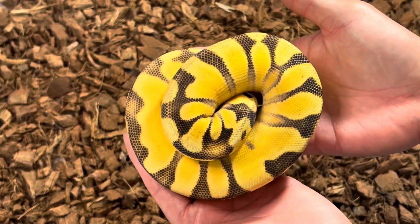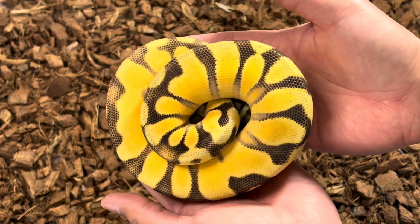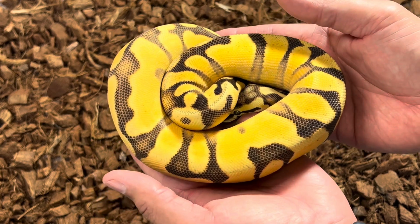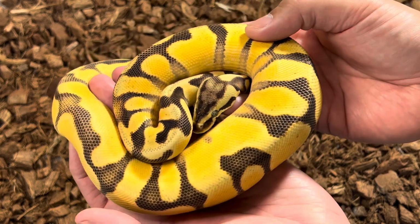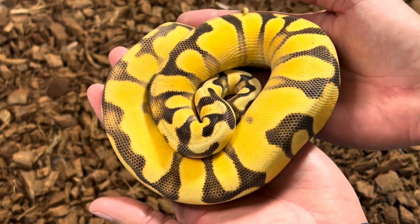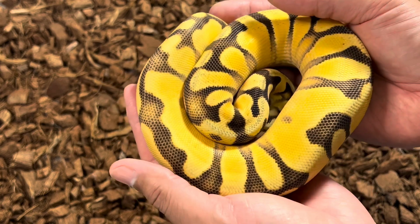Here goes a pastel, Enchi, Orange Dream, Yellow Belly or Gravel. Mother was a pastel Highway, and she is 50% possible het puzzle. I really believe this girl will prove out. Het influence tends to be strong, doesn't matter what the recessive is, and puzzle is no exception.